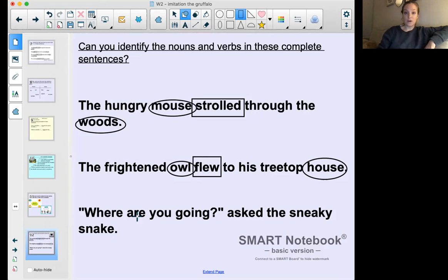Next step, can you put a nice squiggly line or an underline under the adjectives? That's your next step. So Davina, I'm looking at you. Shania, I'm looking at you. Mariah, I'm looking at you. All of you, I want you to have a go at it. But if I said your name, then you absolutely must have a go at this. Underlining the adjectives, because I'll be looking for that when you send your work in. Where are you going? Asked the sneaky snake.